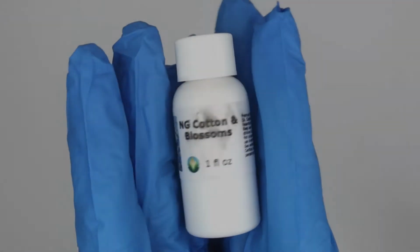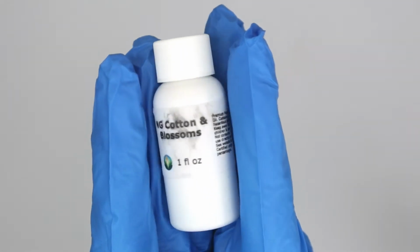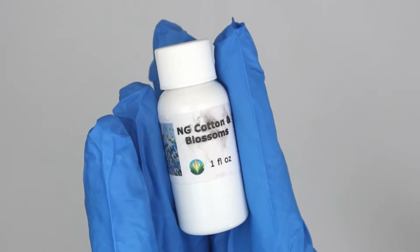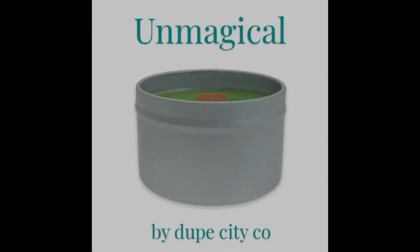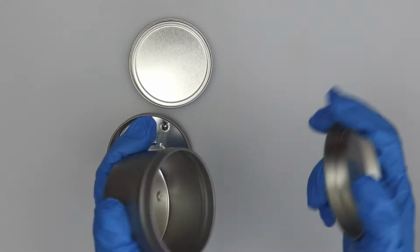In a future video, I'll suggest a much better alternative to the Cotton and Blossoms fragrance the MCC uses for Orleans. It's not that I think the fragrance should be banned, it's just that it's a really tacky choice for this fragrance. And if you're still interested in checking out the scent, you can get 1 ounce of this for $2.85. I know that was a lot to process, but let's start making the candle.